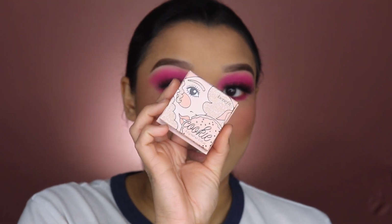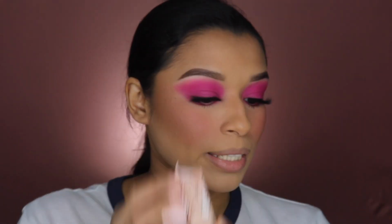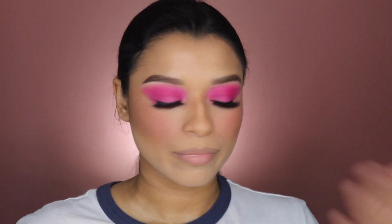Next, I'm gonna do some highlight. So I'm gonna use the Cookie highlight by Benefit. Honestly, probably one of my favorite highlights. But before I do that, actually, I'm going to use this Urban Decay All Nighter Spray just to set in all these powders. Just air it out a little bit.